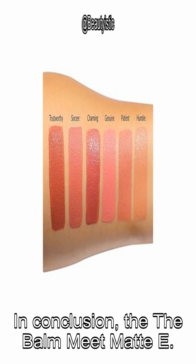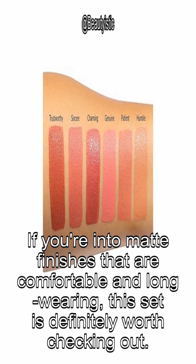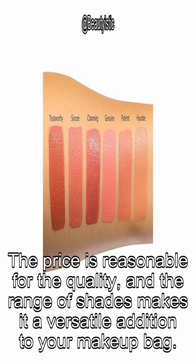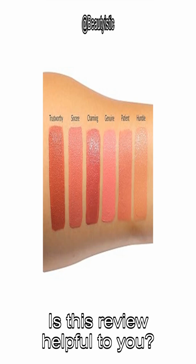In conclusion, the theBalm Meet Matte Hughes set of 6 mini liquid lipsticks is a fantastic option for anyone looking for variety in their lipstick collection without sacrificing quality. If you're into matte finishes that are comfortable and long-wearing, this set is definitely worth checking out. The price is reasonable for the quality, and the range of shades makes it a versatile addition to your makeup bag. I'd recommend it, especially for those who love a good matte lip, but don't want to deal with the dryness that often accompanies it.